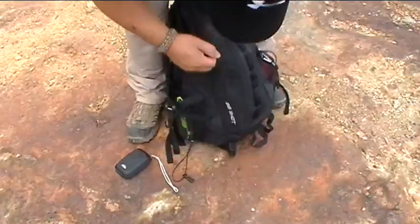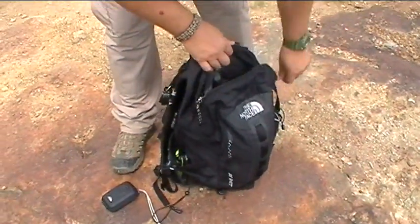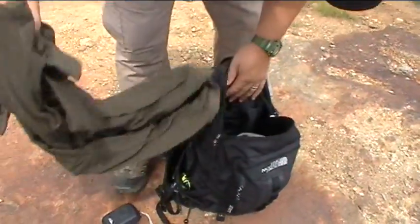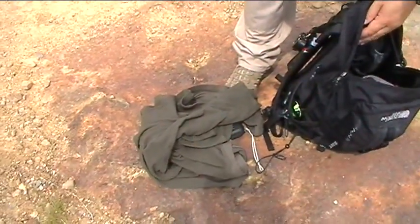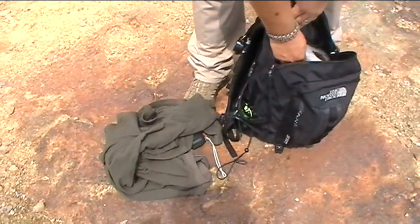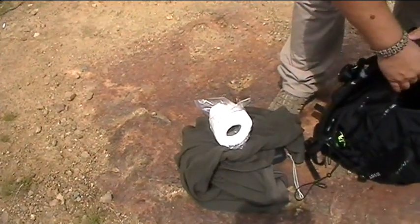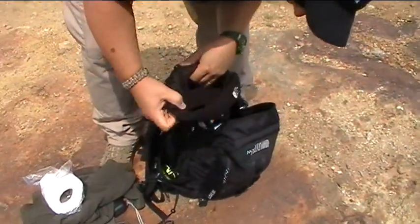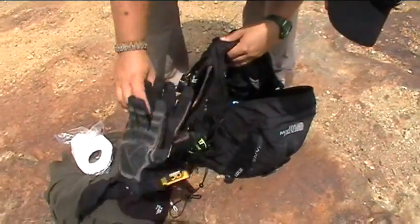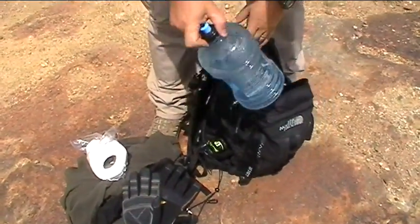Now, you said you had some clothes, right? What do you got for clothes in there? Not what you're wearing, but extra stuff. I just got a lightweight base layer fleece. You know it's 99 degrees out with 100% humidity. Yeah, but you never know. You get lost out here. Get TP. Oh, you went the jumbo roll. Yeah, jumbo roll. North Face hat and some gloves, just in case. And, yeah, plenty of water.